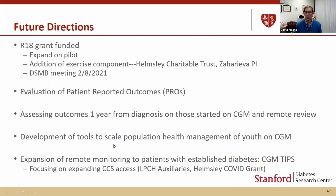We're also really working on these tools to scale on the population health management. It's easy to do something in 100 patients. How do you do it in 1,000 patients? And then Priya also has a program where we're trying to take some of these concepts and translate it into our existing patients, and particularly those who have public insurance in California, who may not have had the opportunity to get CGM in the past.